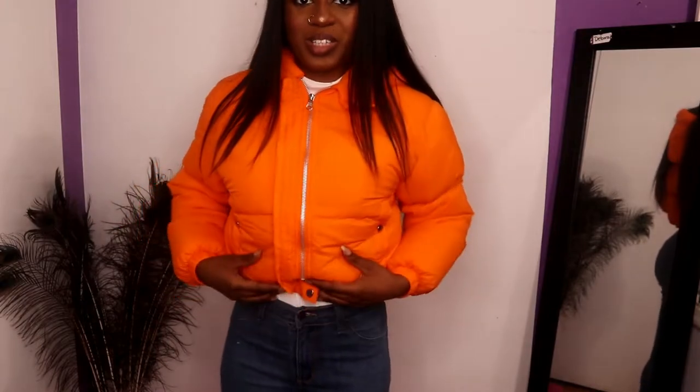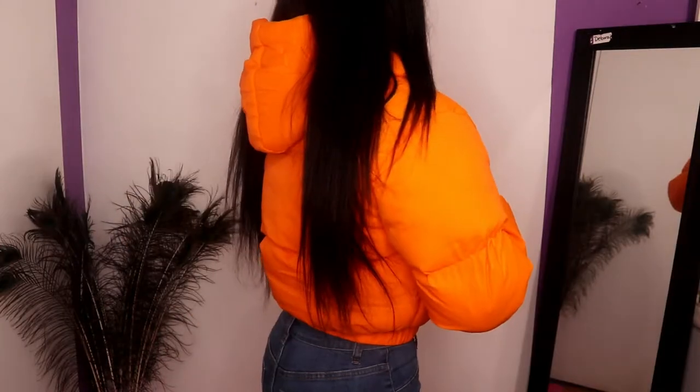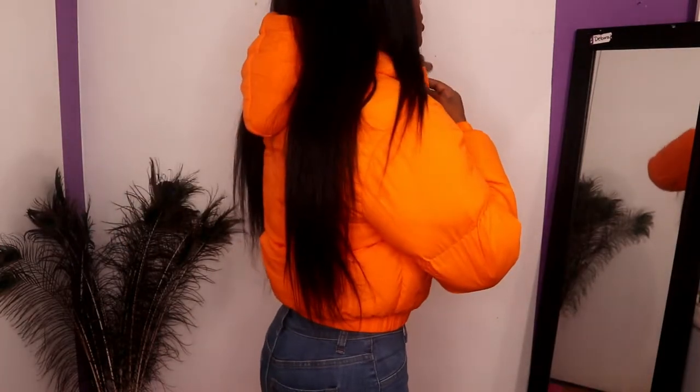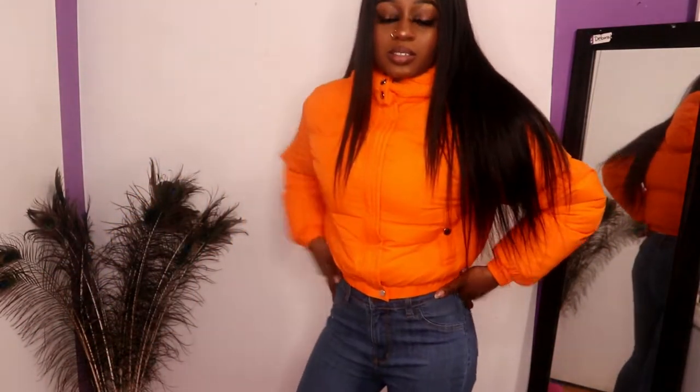Ooh, it's a crop. Y'all know I like showing skin. Obviously not in the winter, but I like the fact that it's cropped. Y'all, this is so cute. Oh, let me button the top. Do y'all see this puffer jacket?